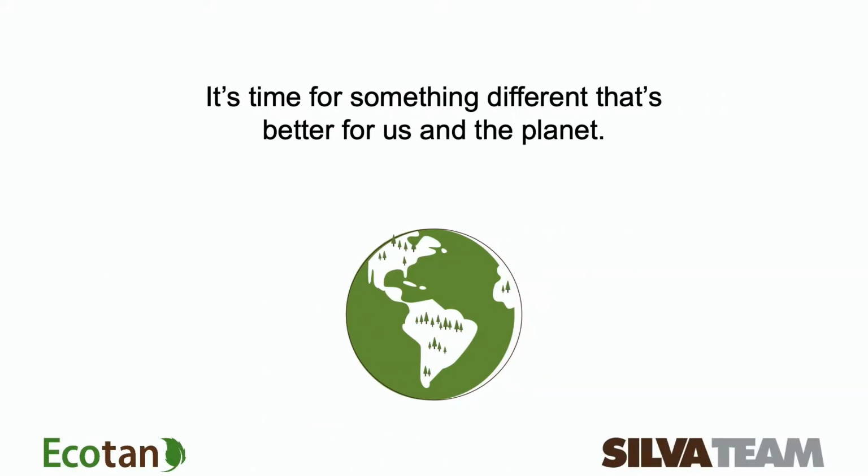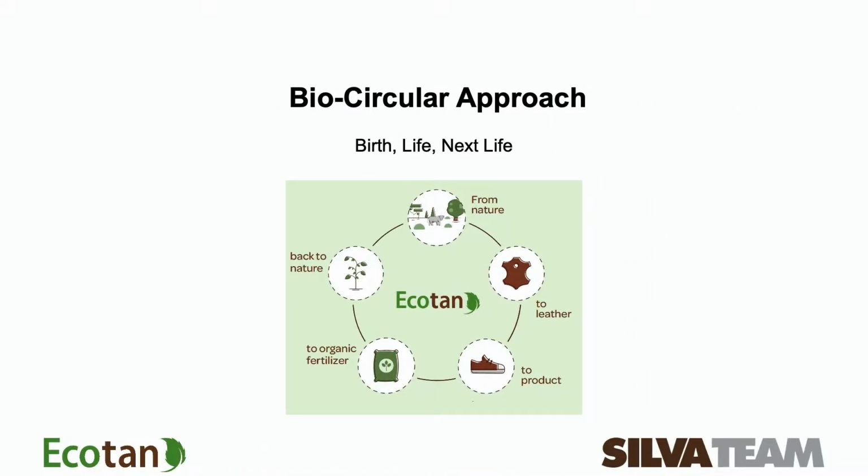We had a strong pull from the fashion industry to do something really different in the leather industry, for us and the planet. And we came up with the biocircular approach, an approach that we called this because bio stresses the fact that the tannin is based on natural extracts that are sustainable and renewable, and circular because we wanted to solve the problem that leather has, that is, what to do in the afterlife once the leather good is used. And we came with a solution that is able to recycle our Ecotan leather.